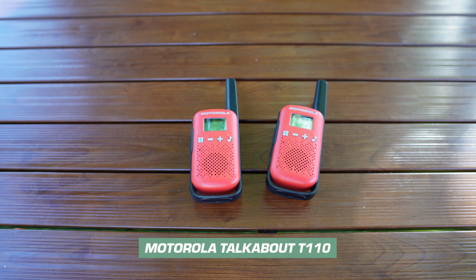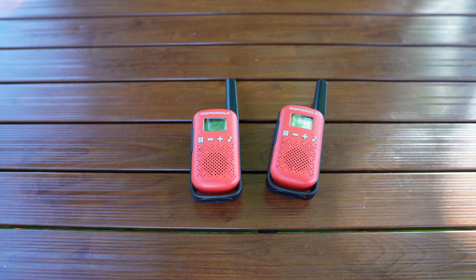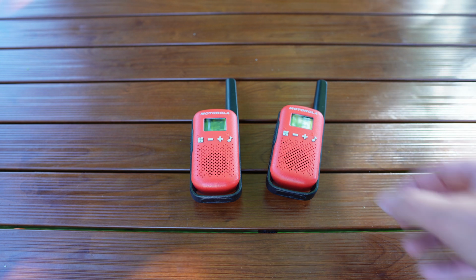Next on our list of cheap radios is the Motorola Talkabout T110. These sell for $50 a pair, but usually you can find them for cheaper than that. Like the Midlands, they only come with a belt clip.